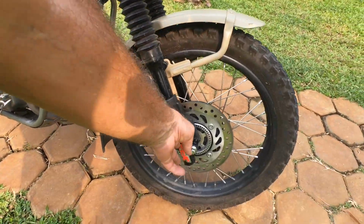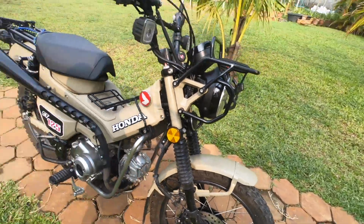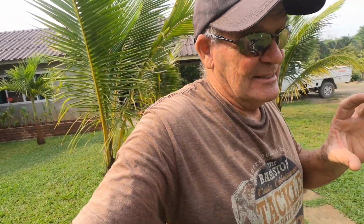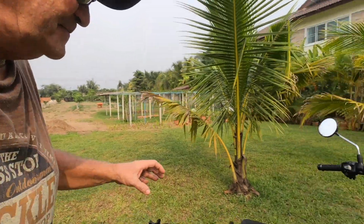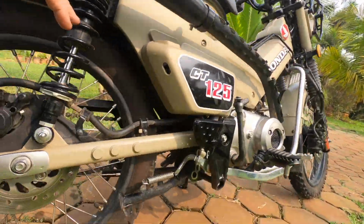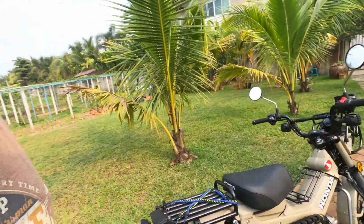But anyhow, I ended up having to put the YSS front fork kit on it to give me adjustments. And it's made a big difference on the way this bike handles off-road. And it's not that expensive of an addition, but it does make a big difference. And then, of course, I went with the Diablo rear shocks, which gives me full adjustment on the shocks. And that made all the difference in the world. It even made it to where it's a lot smoother on pavement.